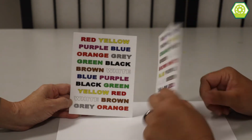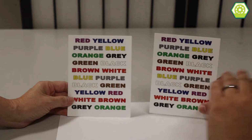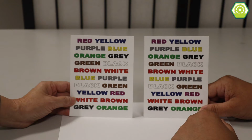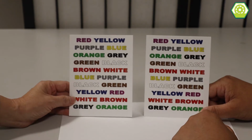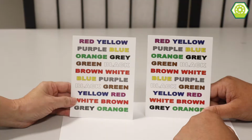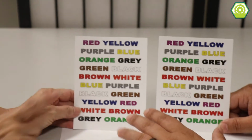Okay, now flip your card over. Now, same rules. Yes. You have to say the color that the word is written in. Say the color that the word is written in. So I need to say... And you want to say it fast. Go as fast as you can.